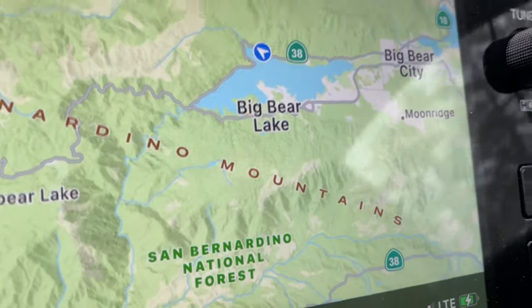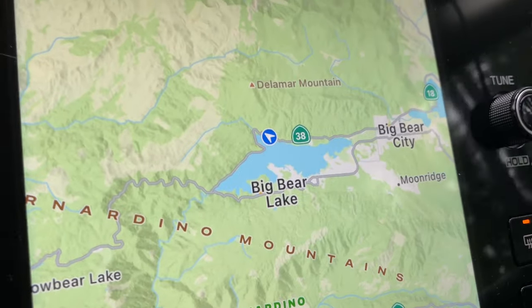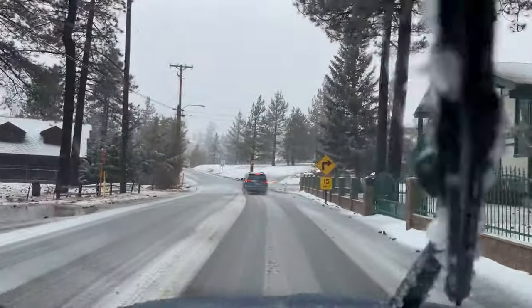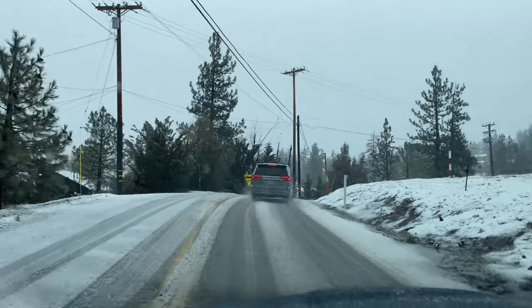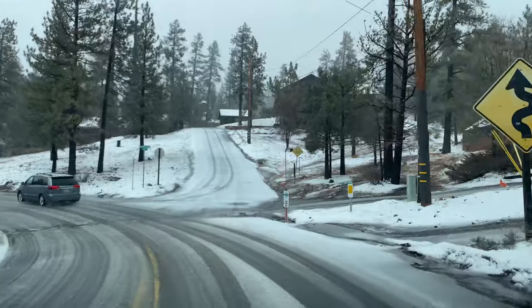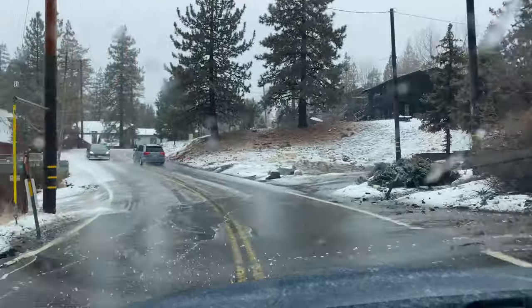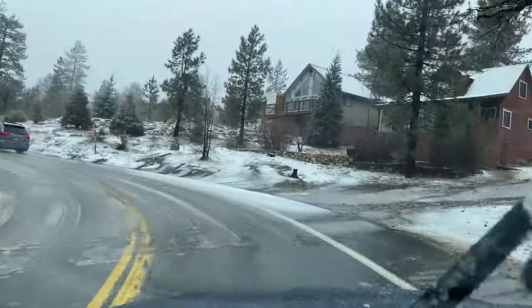Oh, the traffic is done by the lake, or by the dam. See that? Sweet. There we are, the northern part of the lake. Like a fun road right now, straight ahead. Not coming down though. Doesn't look too much fun coming down. Splash! Good thing we have a windshield.